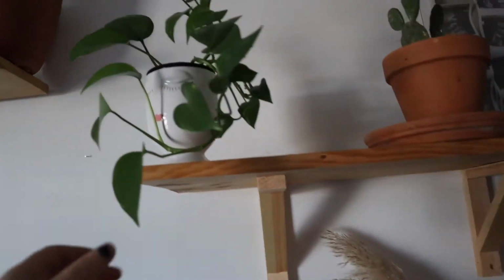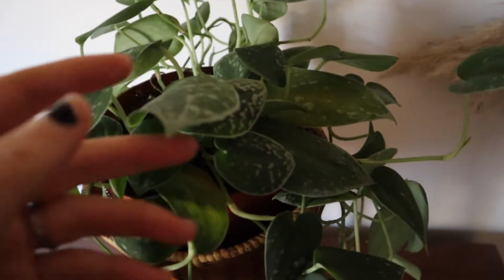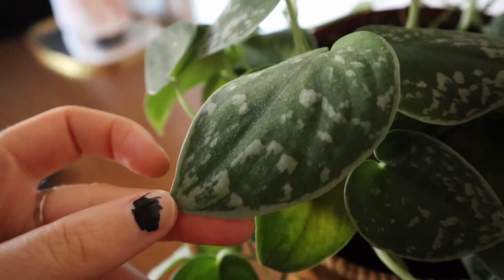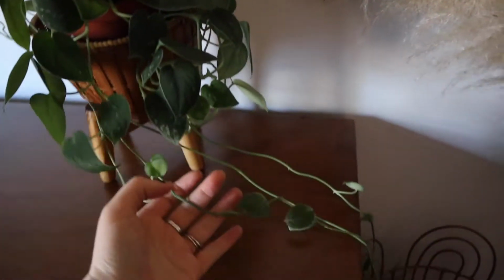Pampas grass. Here's another pothos. Here, let me think. This is a satin pothos. This is another one I got for my birthday last year. If you can tell, it has a little glaze, but she has been taking off. She's kind of going crazy and has a few of these little strands, which are super cute.